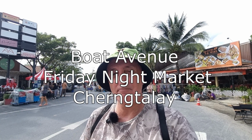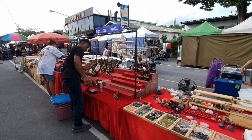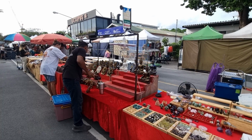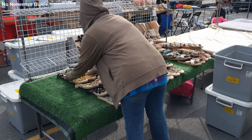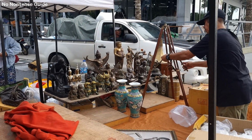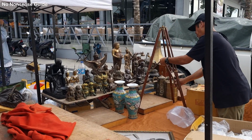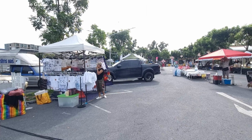Now this is a more touristy market. It runs every Friday evening here in Cherng Talay and it finishes around 10:30, starts at 4 p.m. As you can see behind me, it is actually just being set up because it's just after 4 p.m. in the afternoon. So if you're going to come here, maybe come a little bit later than 4 o'clock because I'm going to wait until most of it's set up before I start filming. Let's get into the video and take a look at this market.